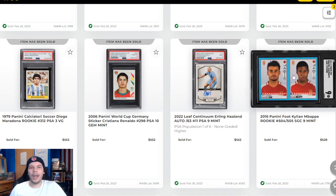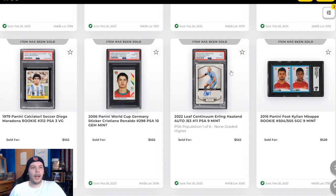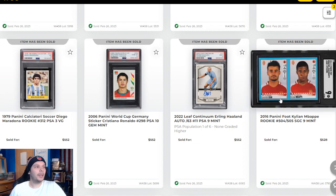I mean, that actually feels kind of cheap. I know people don't like SGC, but the PSA 8 went for close to $400 before, so I'd pay $100 more to get a grade higher in an SGC slab. At least, that's me. I know some people are different. Obviously, PSA sort of has the hobby by hold, but again, I love this sticker. I think that, in my opinion, whenever people have this whole Mbappe rookie discussion, there's no discussion. It's the Panini foot. 100%. That's literally it. I know that people don't like stickers and it's an ultra modern sticker, so it's too plentiful.